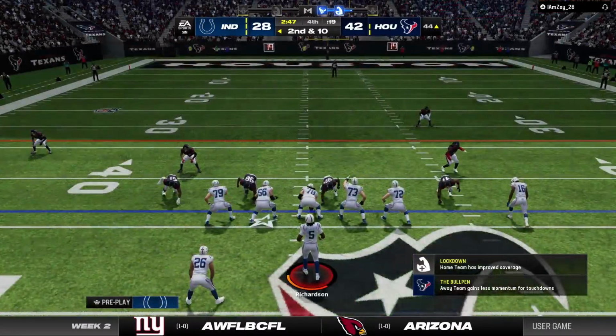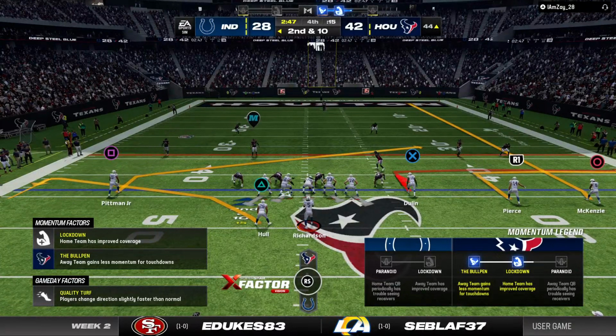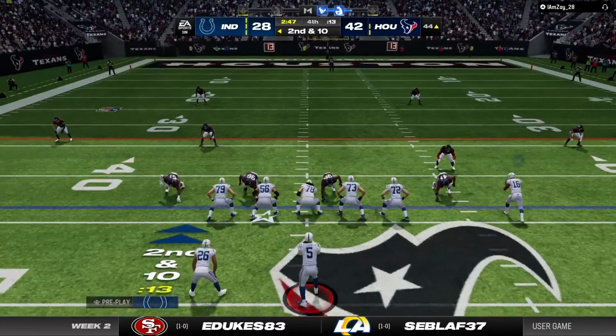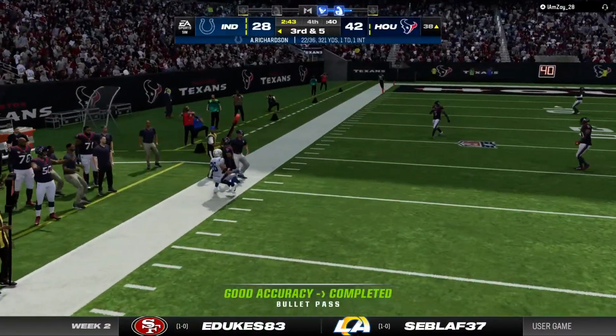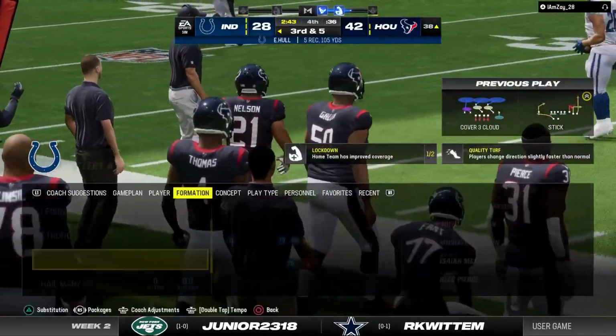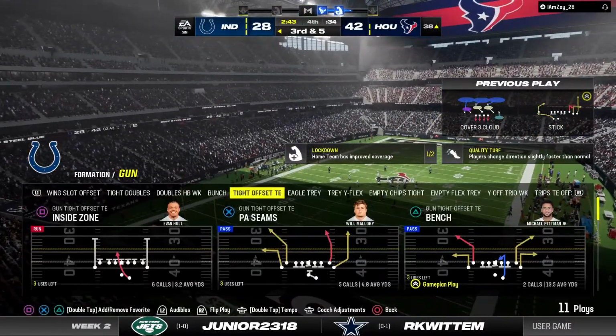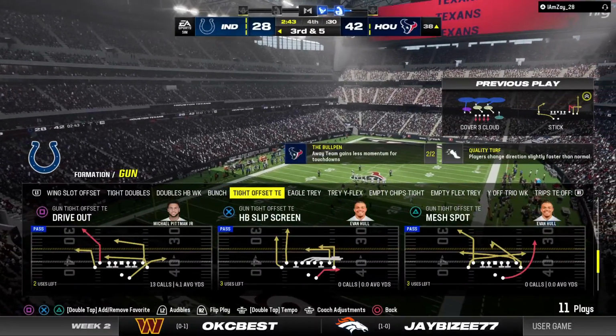Ready, set. After the incomplete pass, here now is second and 10. Richardson yet again. Quick hitter here. It's complete. And he'll go out of bounds after taking it a little further down inside the 40. 5 yards. Now it's 3rd and 5. And we see another pitch and catch there to the running back.